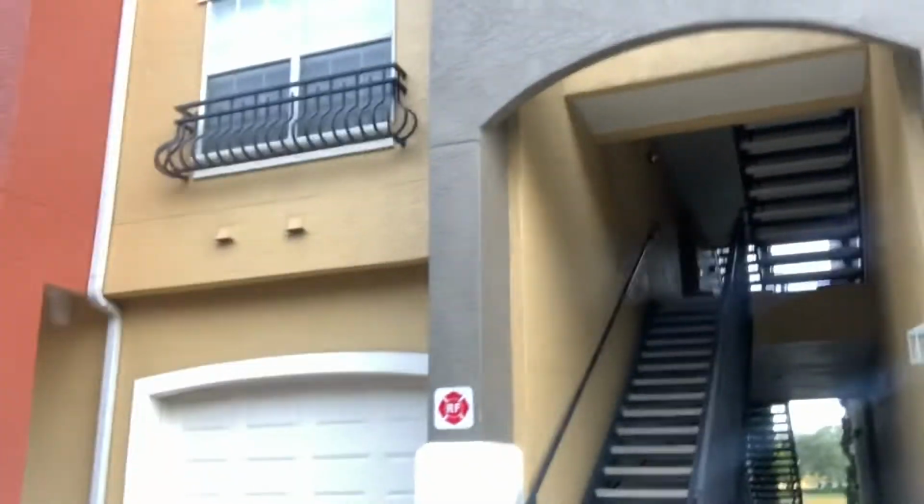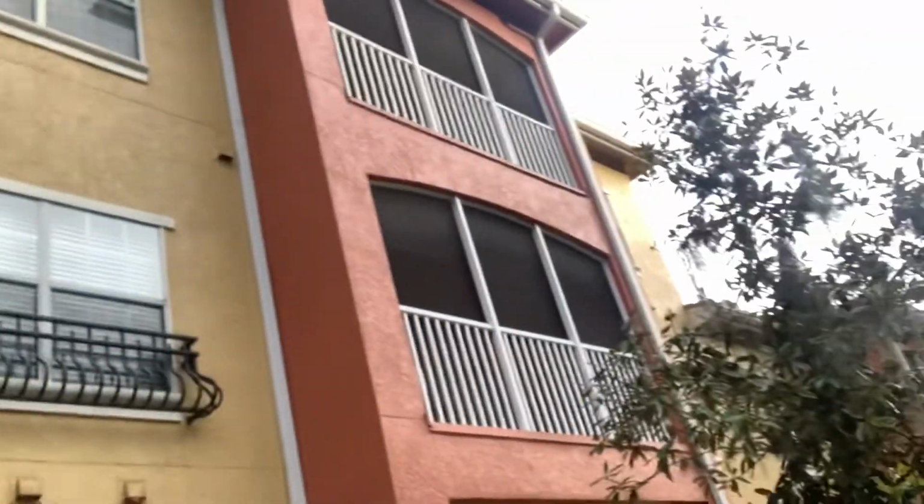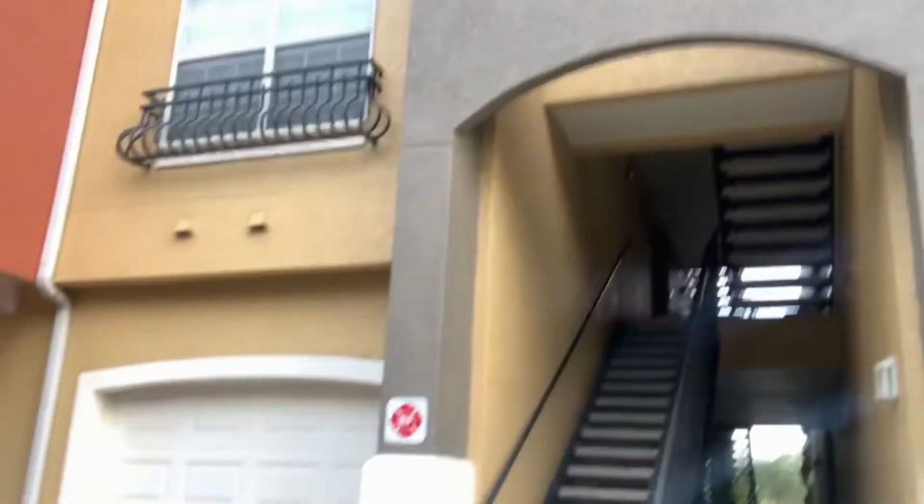Y'all, so me and Jalen are going to see our apartment. You gotta show them the outside. I want them to see how our apartments look. Yeah, they gotta see that we live nice. It's so extra. This is a nice building. It is. It looks very bougie. This is very luxury. This is a luxury apartment.